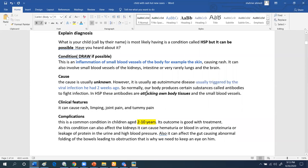If you tell about this, autoimmune, make it a formula, because there will be a lot of conditions you will find autoimmune. So when you tell autoimmune, say what is triggering it, and lastly add the antibody that is producing, attacking our own body tissue. That's how we explain autoantibody. If you just tell autoantibody to a patient, this is a medical term, so they might not understand. So you have to later add that antibody is attacking our own tissue and the blood vessel.